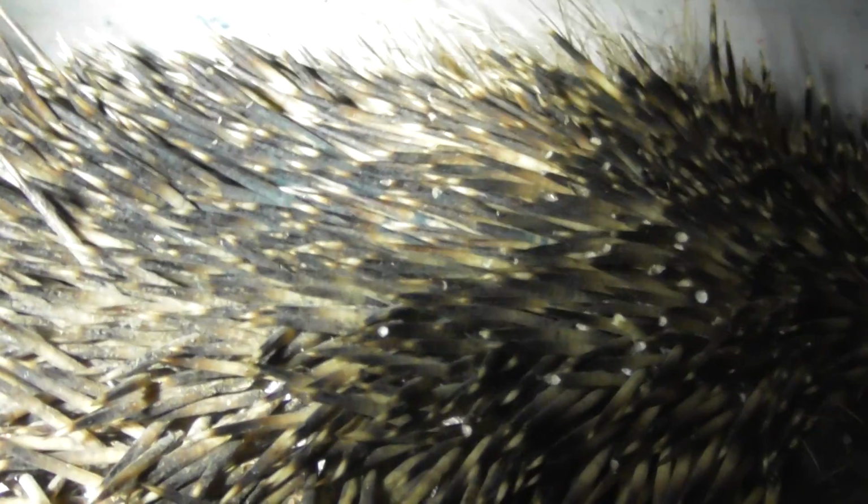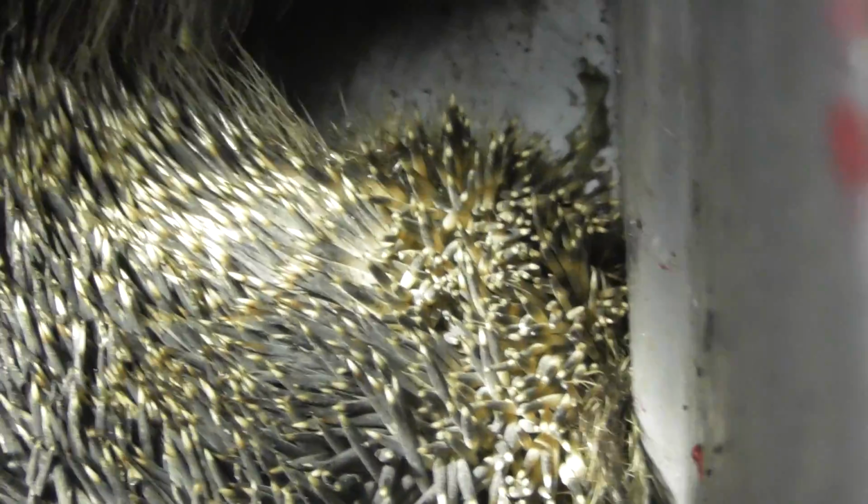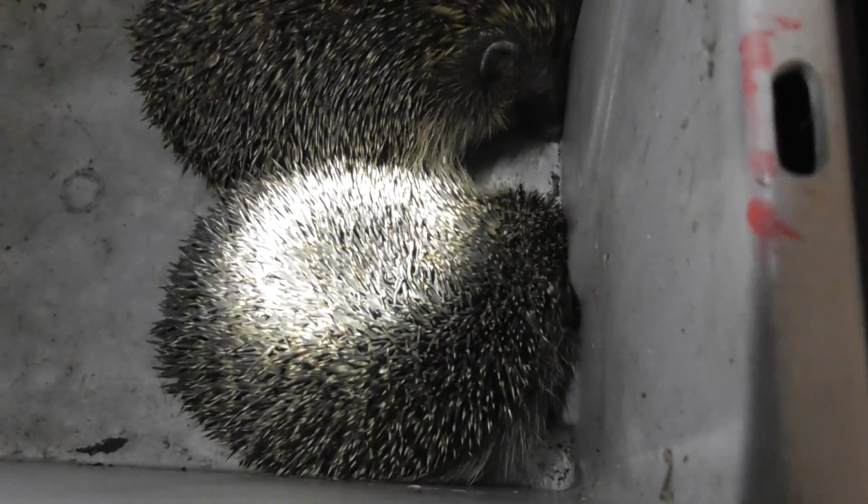So what I'm going to do is check the markings on each one. I can see a little bit of blue on this one, so that's one I've had before. Hello there. There's his eye. That one. I'll check them for ticks. I'll remove any ticks I find.